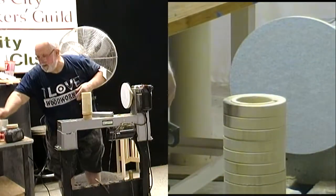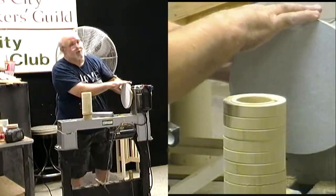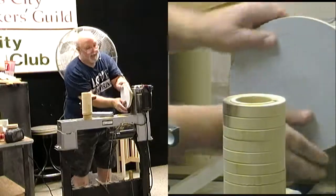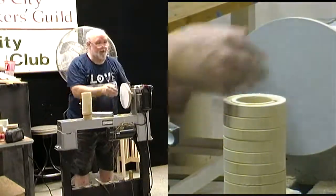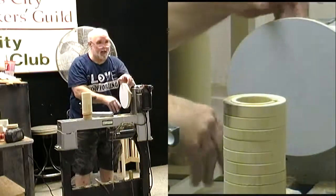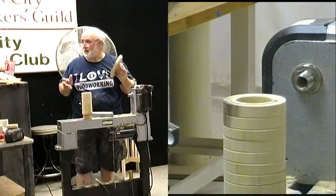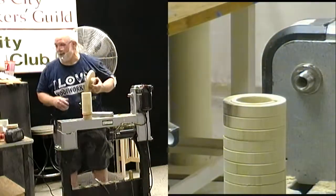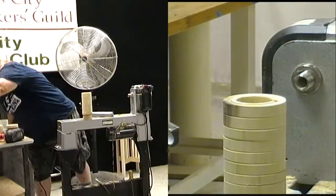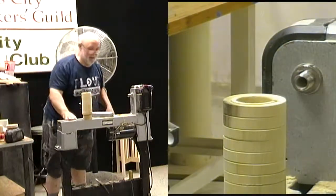Okay, from here, what we want to do is we want to take and mark it. Get it set up so that we can index it. And I'll tell you what, I am very thankful to this man right here. He showed us how to make an indexing system for our lathe, and I have found 1,000,001 uses for it. And it's free. Exactly.